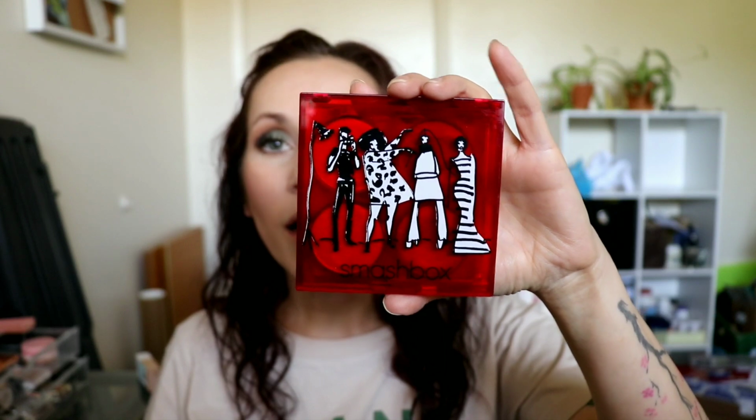The next thing is from Smashbox. It is the Halo Cheek Palette. So I love this packaging and I love Smashbox holiday releases. I always buy the big palette that they come out with, but I didn't see a big palette come out this past Christmas. I don't know, either I missed it or I didn't see it, so I purchased this and I did do a video on this.